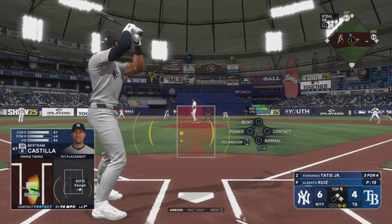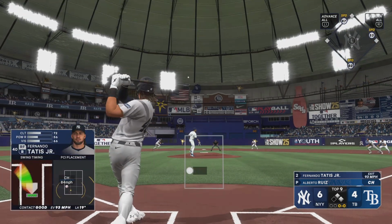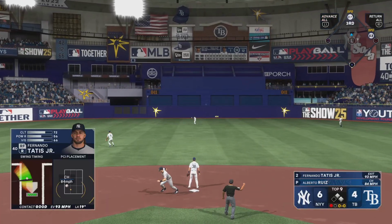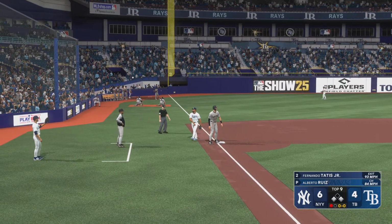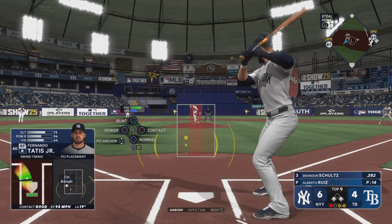Now it's Fernando Tatis Jr. He's already homered here in this one. Now a screamer into the outfield. Makes the catch. Runner tags at second. Not in time. He's safe. Good read there at second base to move up to third. Now it's a lot easier to get that run in with 1 away.